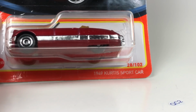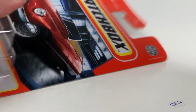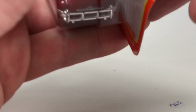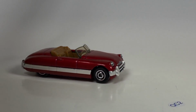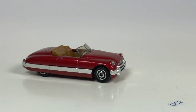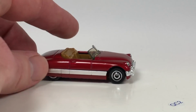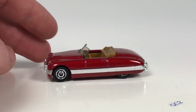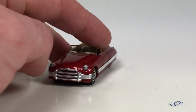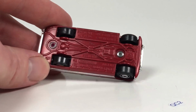And here's this weird thing. This 1949 Curtis sports car. I know nothing about this actual car. This has got to be a new tooling. And copyright date is 2021. So yes, it definitely is a brand new tooling. It's a great color, ultra reddish. Tan interior. The chrome stripe across the side here is actually the plastic piece that makes up the bumpers. That is a cool feature.